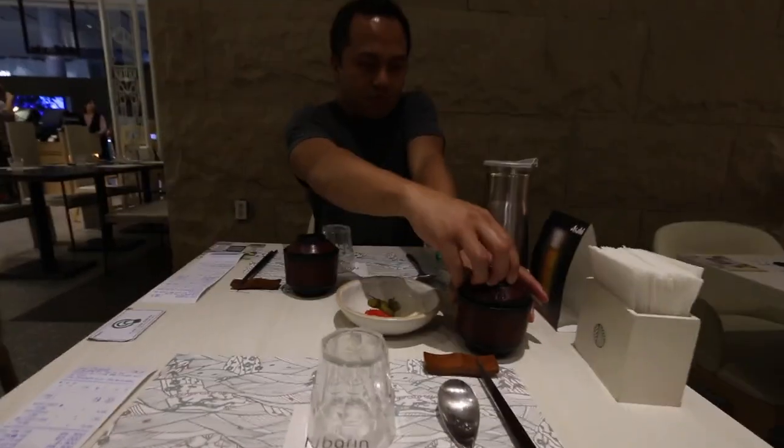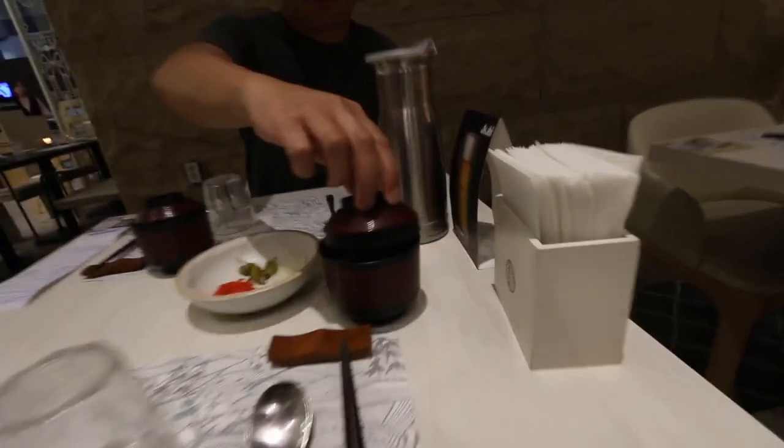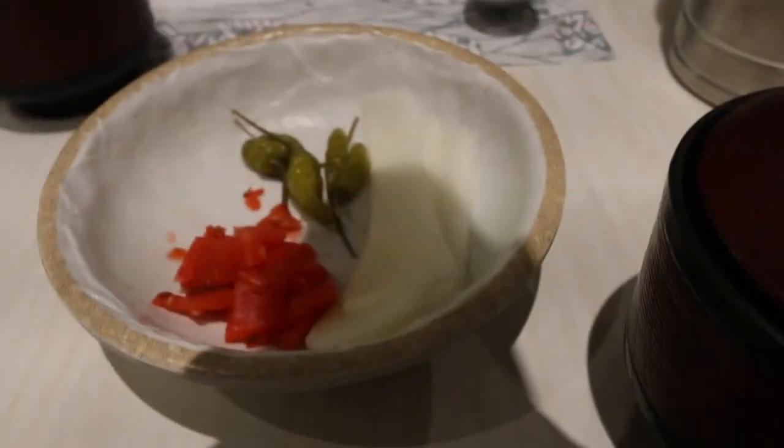So, this is a table. It's pretty cool. So, right now the waitress came in. Oh, what is that? Soup. Oh. So you get soup. What is that? Chili or?